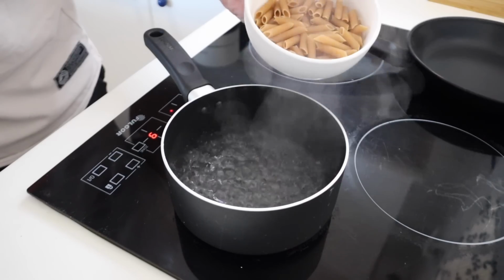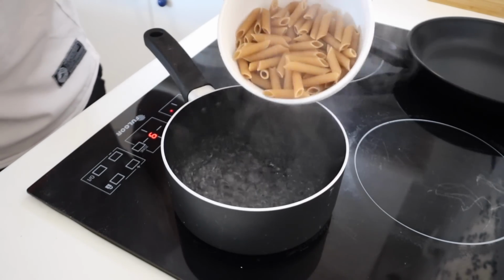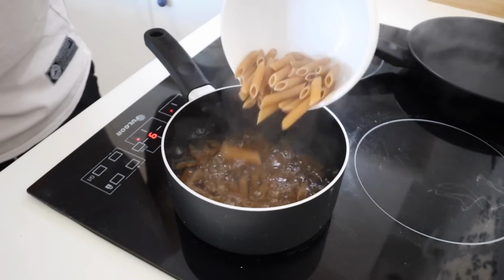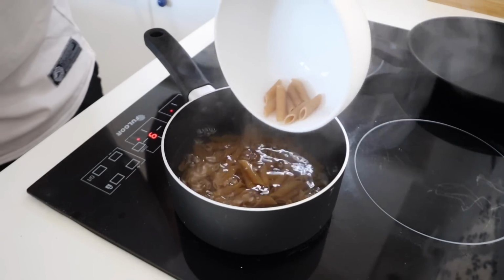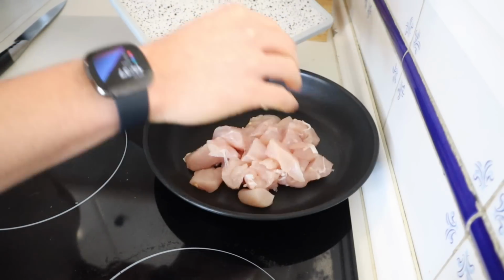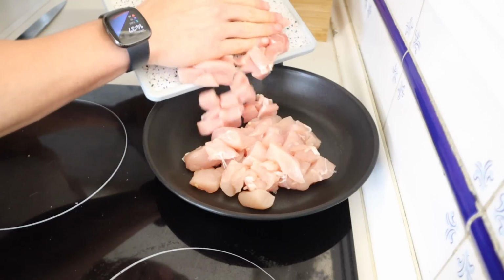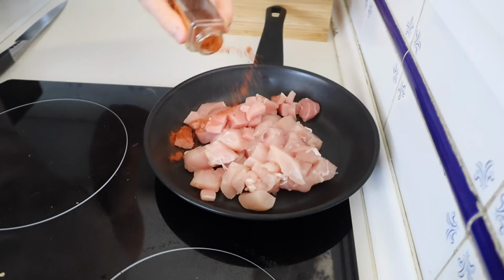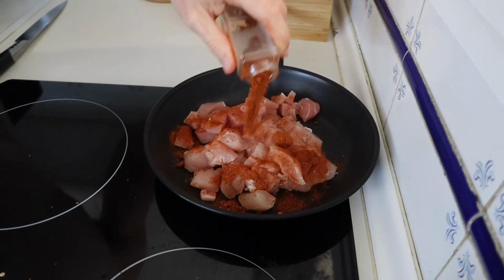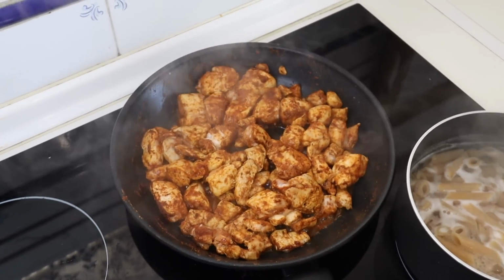I don't know. Okay, so I'm going to make 2 portions here, and I am going to start by adding 100 grams of whole wheat pasta to a saucepan of boiling water. Then I'm just going to let it cook away. Then I'm going to add 200 grams of chicken breast pieces and 120 grams of lean bacon to a pan. I am going to season well with some Cajun seasoning. Then I'm going to let it cook away as well alongside my pasta.